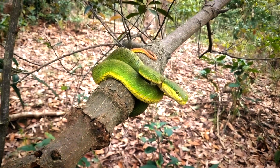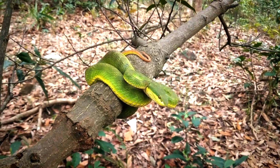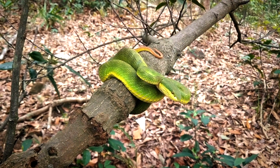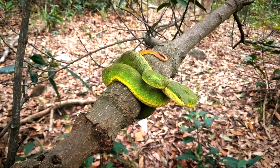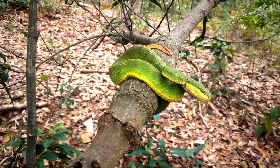You can also see here the orange tail that they have. It's described as a caudal lure. I haven't seen them using it as a lure for prey, but it's possible that they do, or maybe it's just a vestige of that behavior, and the behavior maybe has kind of waned out. But yeah, really stunning specimen.